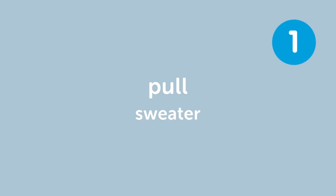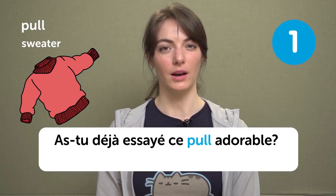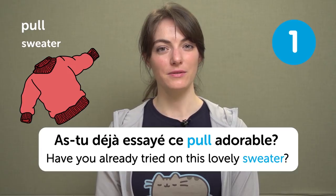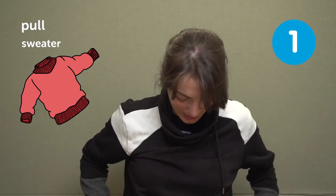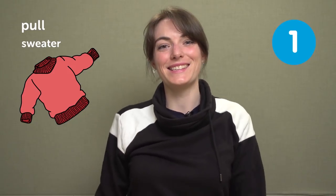Today we are going to talk about autumn and the 10 must-know autumn vocabulary. Pull, sweater. As-tu déjà essayé ce pull adorable? Have you already tried on this lovely sweater? We need to be all warm and nice. No, I'm all big. But it's comfy.